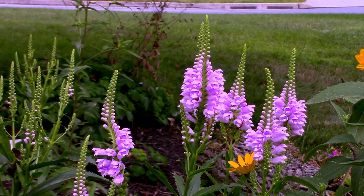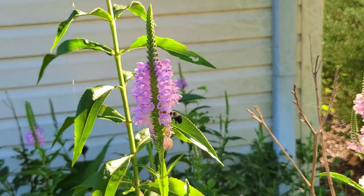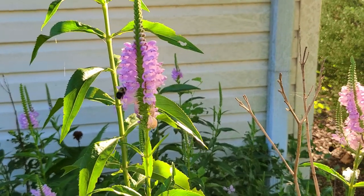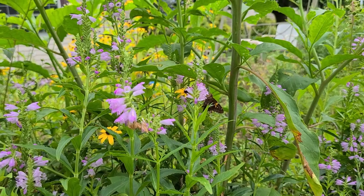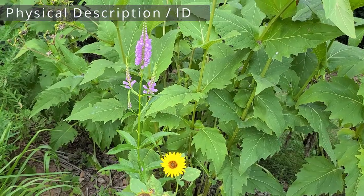My primary patch that I have on the side of my house will get beat down with hot afternoon sun, and it's not uncommon that I will have to provide it with some supplemental water, as the leaves may start to droop. For physical description and identification, the overall shape of this plant is going to be of a single stalk with a medium to dark green stem.